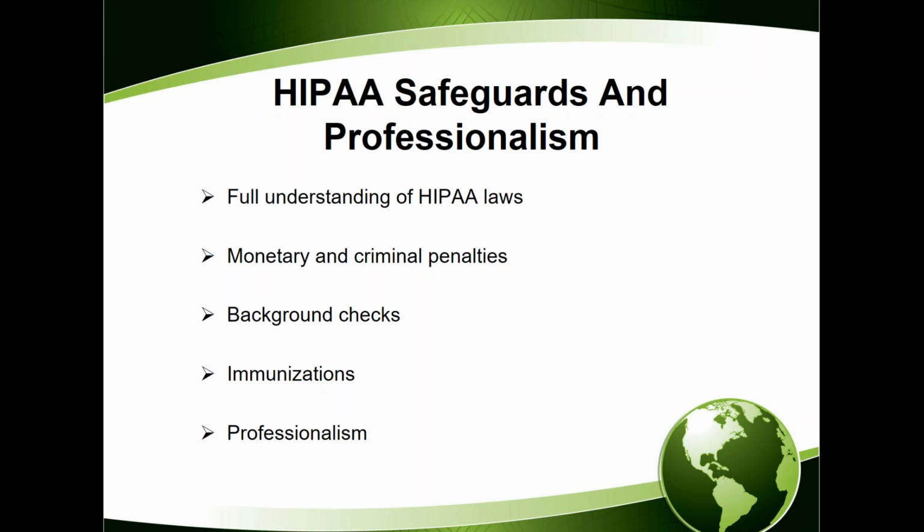It's also critical that these technicians go through background checks. I mean, it's a good idea just in general, but particularly when you're dealing with such sensitive data, you obviously have to be very careful from a liability standpoint of ensuring that the technicians have gone through background checks.